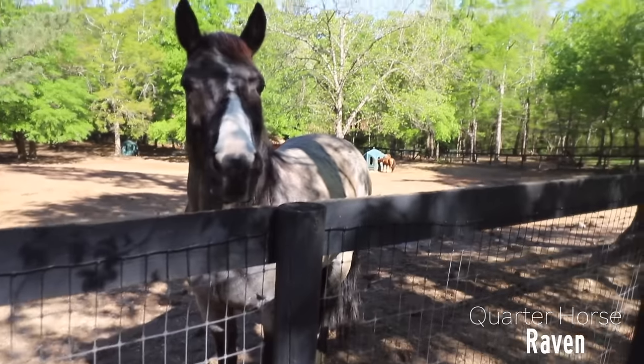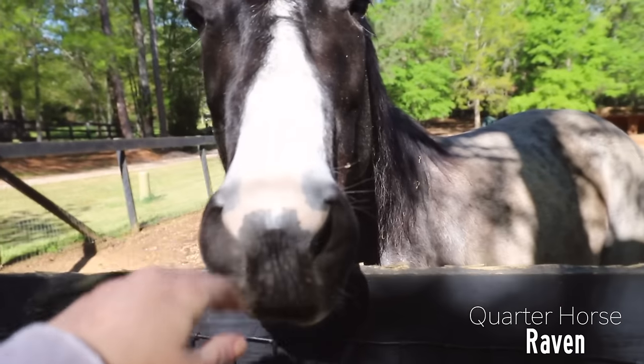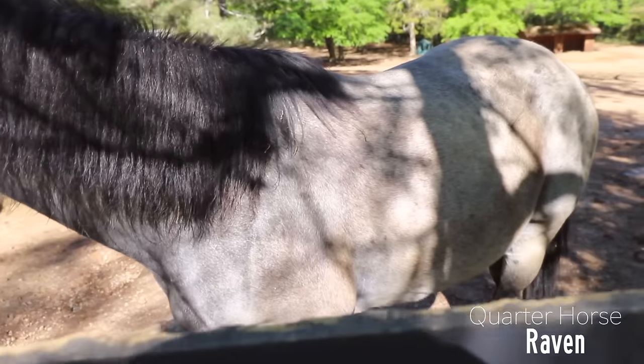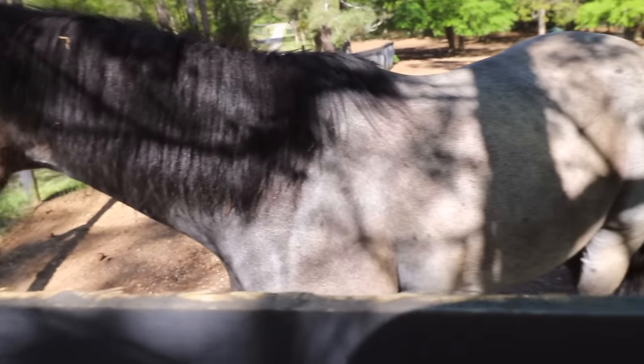This is Miss Raven. This horse probably hasn't seen a camera up in her face like this. Hey, it's okay. Don't be scared. This is Kennedy's horse, Raven. She's a mare. I cannot remember exactly how old she is, but she is a blue roan.